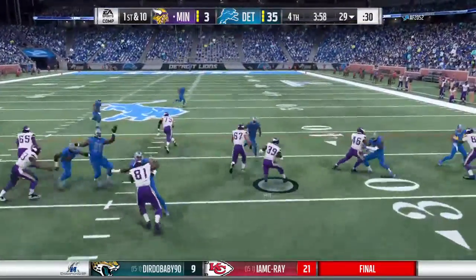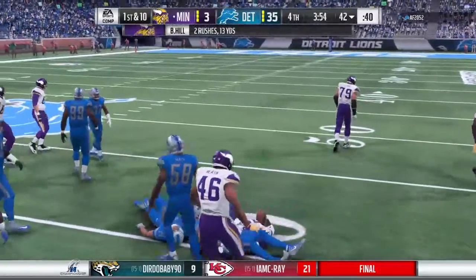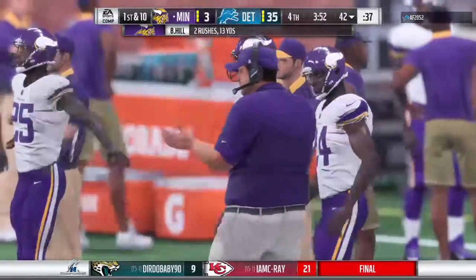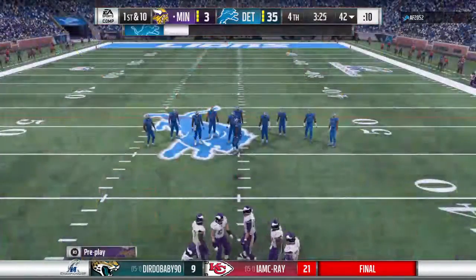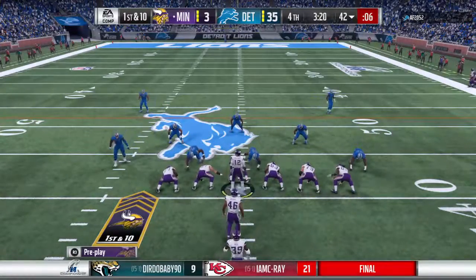They start the drive on the ground with Hill. They find some open field here, and they get him down, but not before he takes it across the 40-yard line. They give him 13 yards there on the play and a fresh set of downs.